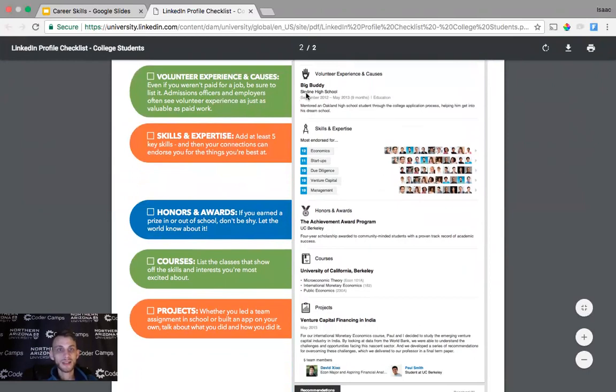Volunteer experience is pretty self-explanatory. If you volunteered at, maybe, local senior centers or whatever else in the area, make sure you list that, because it definitely adds value to you as a candidate. It shows that you're willing to do work without being paid for it, and oftentimes that means you're willing to work hard without necessarily needing to be paid $1 million.